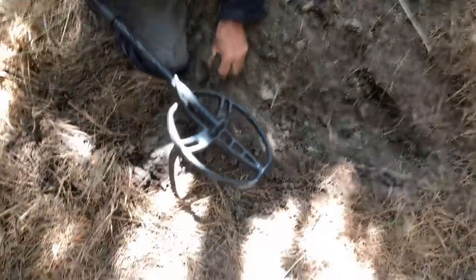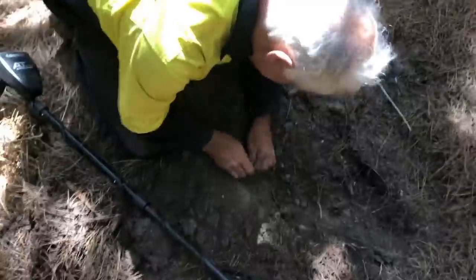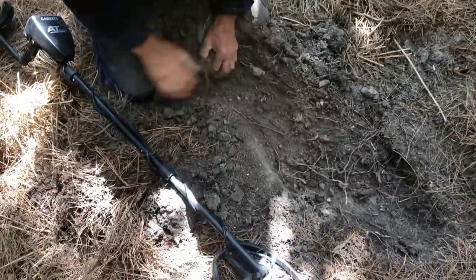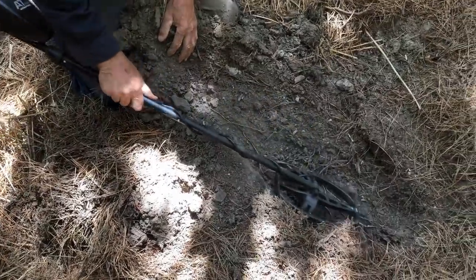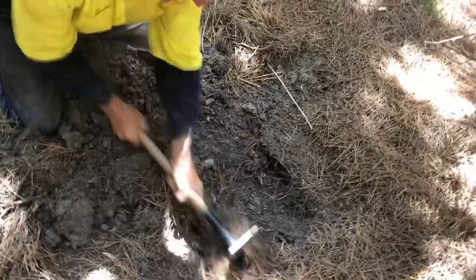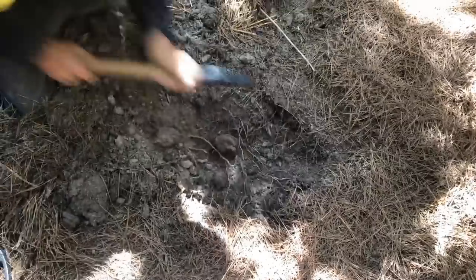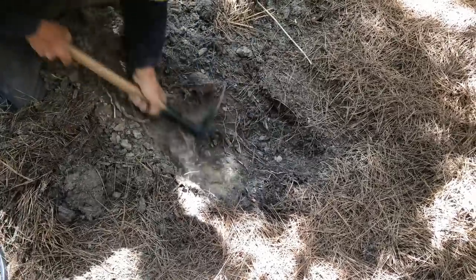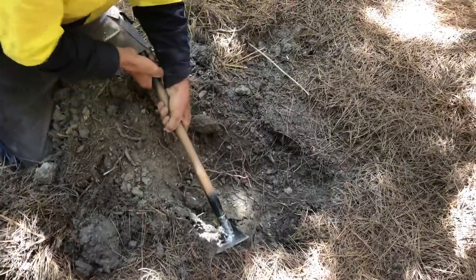There's an illusion then. We just get on its back and see what we've got. Could be another target. Something pretty big by the sound of it, which makes me think sometimes, when you get a sheet of tin or something like that, it'll give you that better signal until you actually find it, which there it is there. Ooh.